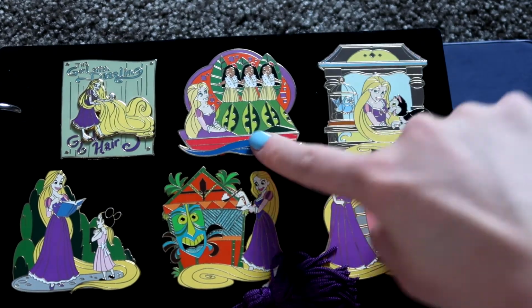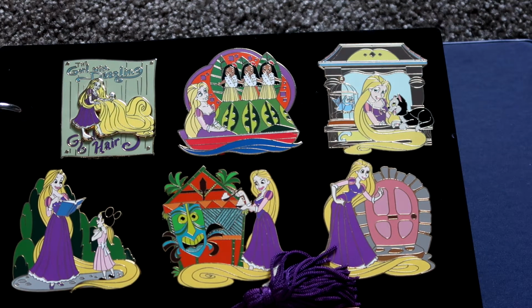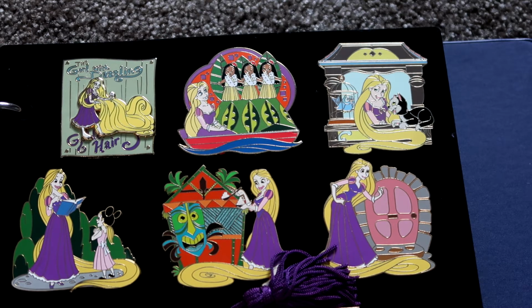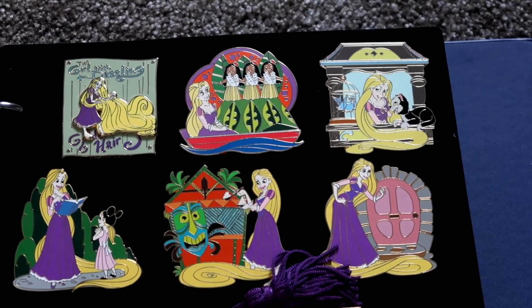These 5 pins are Rapunzel in the Parks, and there is a whole series about them. They were WDI, which means they're Walt Disney Imagineering pins, and you can only get Walt Disney Imagineering pins if you are a cast member. So normally cast members will go and sell them for a lot higher prices. So I got these all on eBay. I am trying to complete the set, and I have another one on the next page, which I will show you in a second.